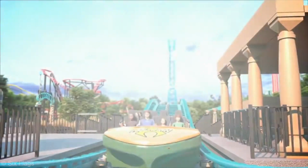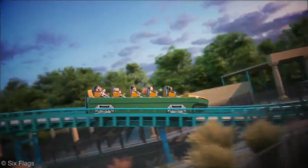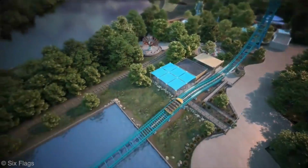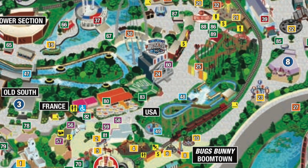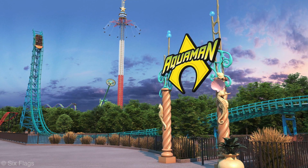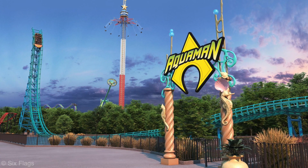And Six Flags Over Texas, being in Texas, it does get pretty hot there, so it will be nice that they will be receiving this ride, especially since the park's boat ride, formerly named Aquaman, is no longer around. We'll have this one to take its place. Also, I don't think anyone should be surprised that they're theming the ride to Aquaman.